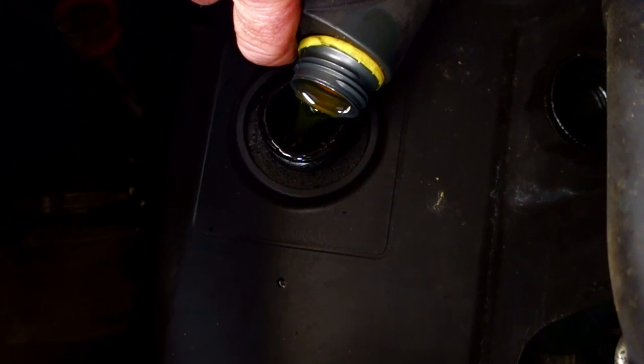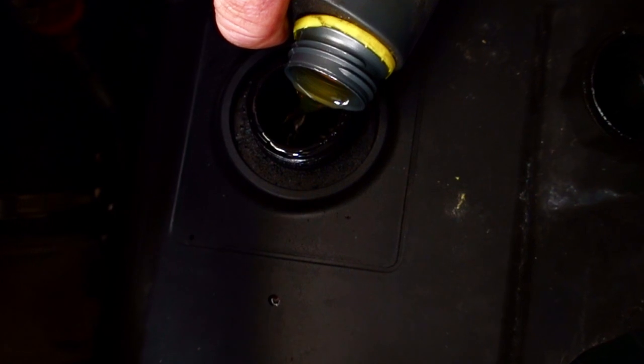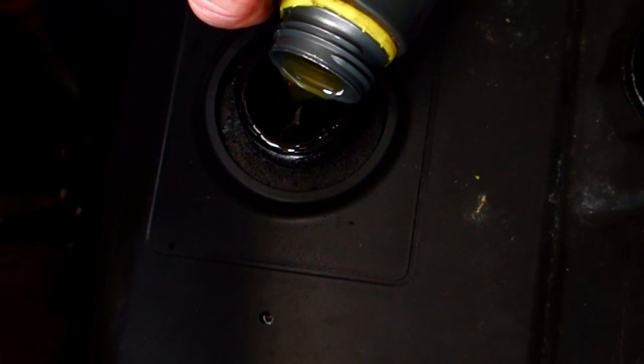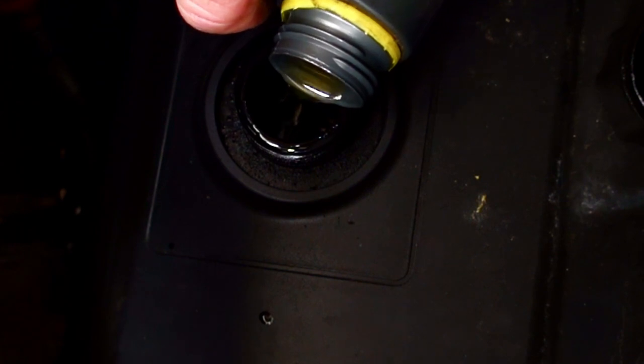So there was a bit of controversy when I changed the oil. Well, not too much of controversy. The recommended from my factors was 5W30. So this is what I'm adding now, just to keep it even. There we go. That's probably going to be enough.